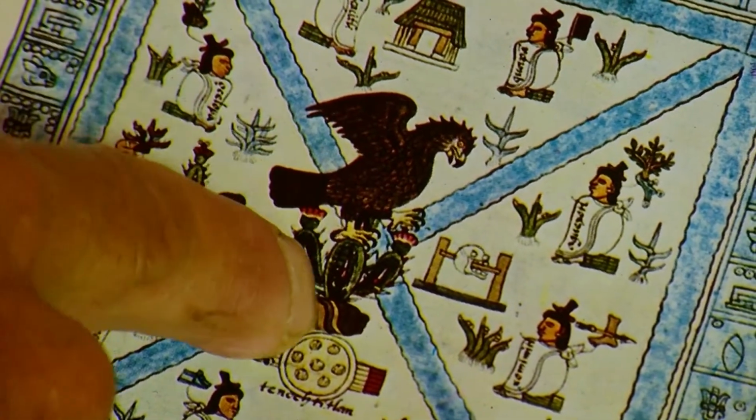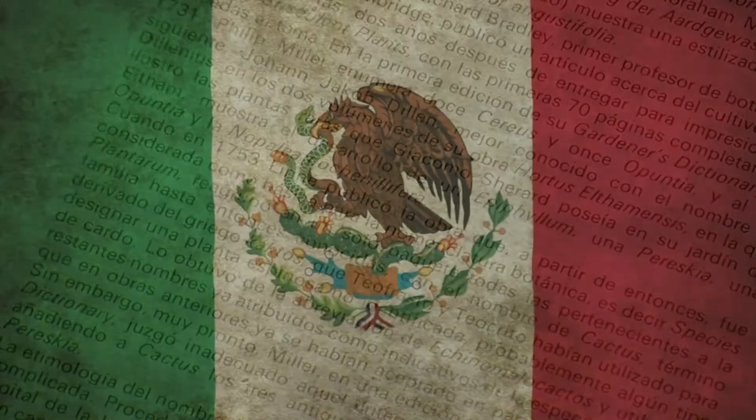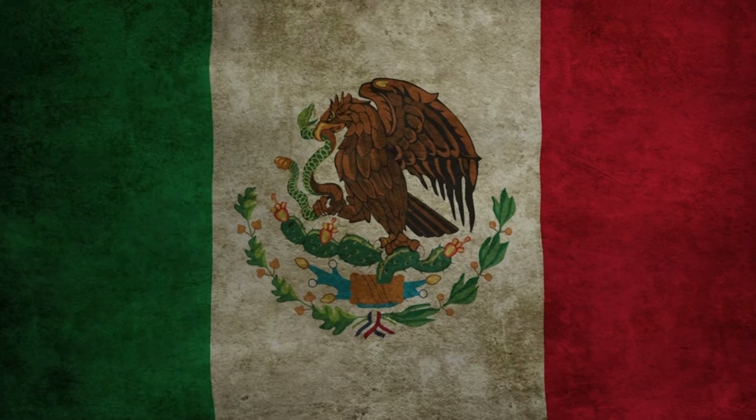In Mexico, it's said that Mexico City was founded where an eagle was perched atop a prickly pear. And to this day, you see the eagle perched on a prickly pear on the flag and in maps of Mexico.